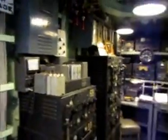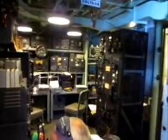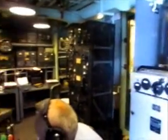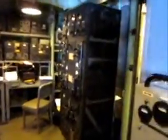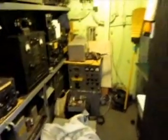So if I can get back here. This is the Radio Shack on a 1945 destroyer escort. There's one little room off here, which is where the communications officer, the comm officer, would sit and do his stuff and decode. Normally a couple radio operators would be on duty. And that was about it.